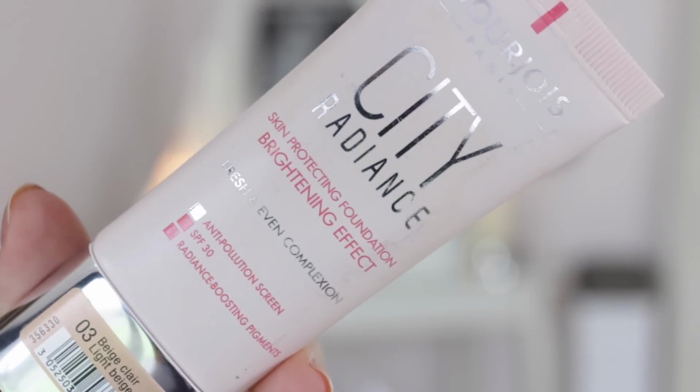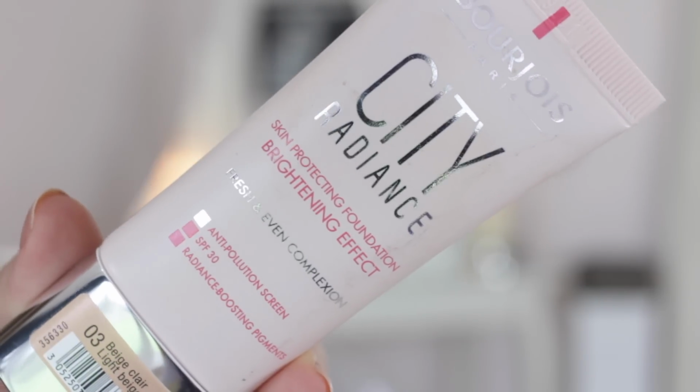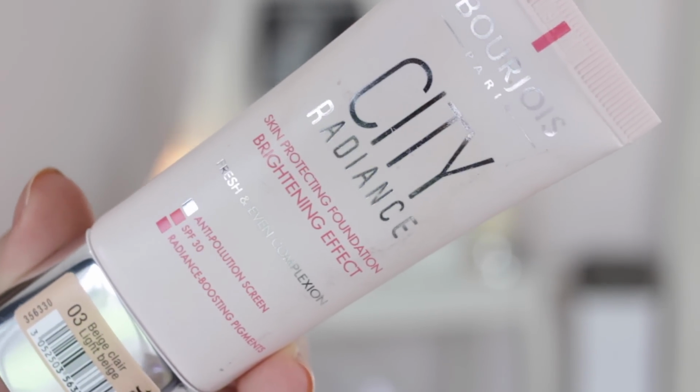And the first one I was so disappointed by, not because it was a terrible product, but because I much preferred the previous launches from this brand, and it's the Bourjois City Radiance Foundation. Now, I love the Bourjois Air Matte Foundation and the 123 Perfect, and the Healthy Mix Serum Foundation as well is really nice. So I was super excited about the City Radiance Foundation. I used it for a couple of weeks, and I have to say, I don't really hate this. I just think it's nowhere near what I was expecting.